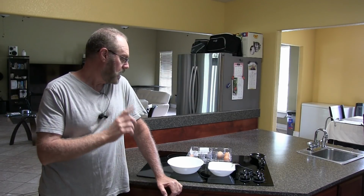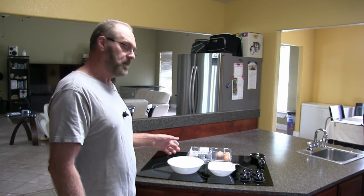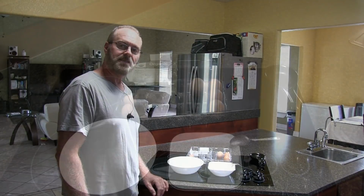All right, guys, I'm in my kitchen. We're going to do a little egg comparison here between the store-bought organics and the egg I picked up last night. This morning I checked and there was another little egg. I don't know if it's the same hen, but it's definitely one of the Rhode Island Reds because it's a brown egg. So let me bring you in close here and show you what we got.